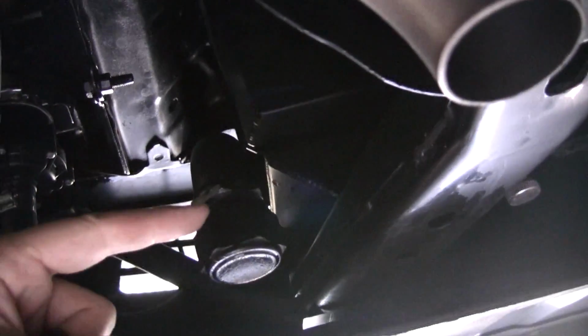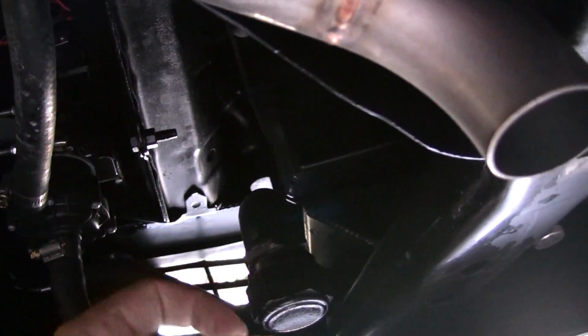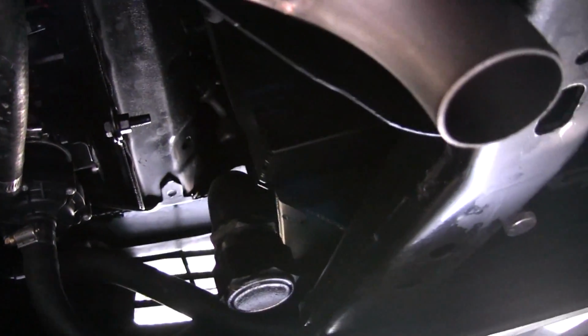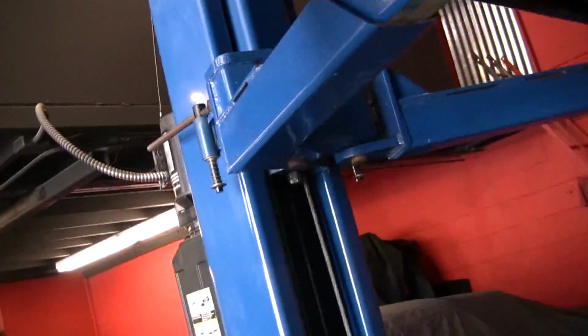This is kind of a neat feature right here, this little spigot is a drain. So when you go to the track, it's got a water to air intercooler. So you can just unscrew this, put your ice water back in it, put it back on. So each time you do a pass, you could have cold ice water in there.